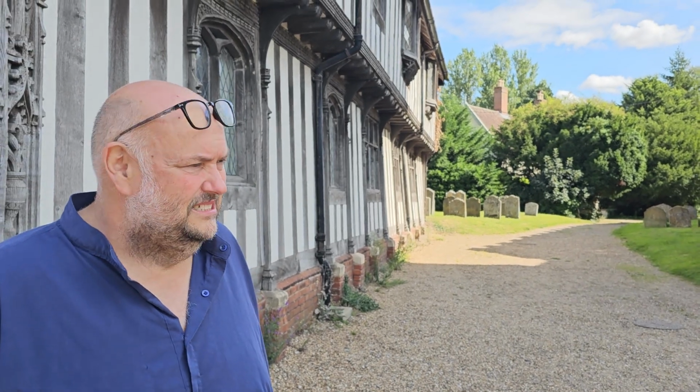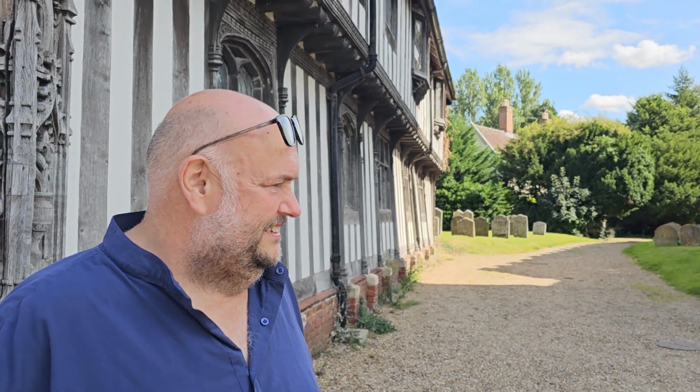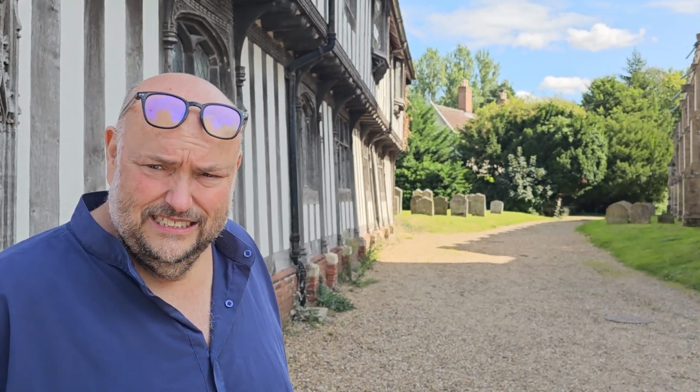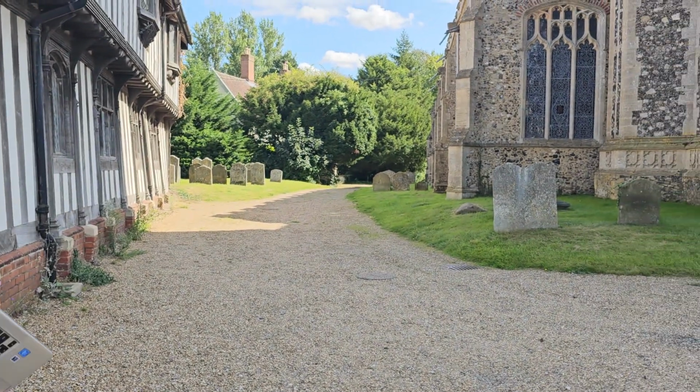I think that was either his mother or his wife was the sister of Richard III, Edward IV, and George, Duke of Clarence. And she's actually buried in that church. But we're not here to talk about that church today. We're here to talk about this one.